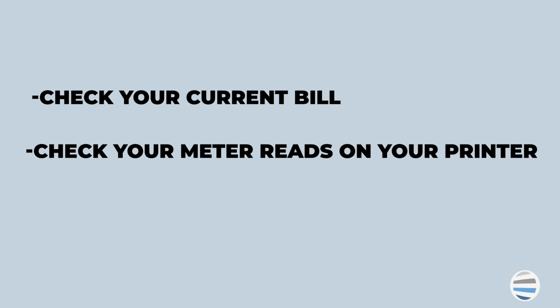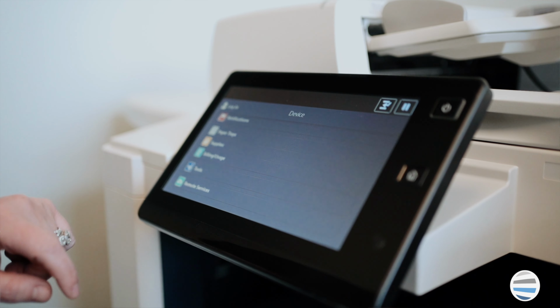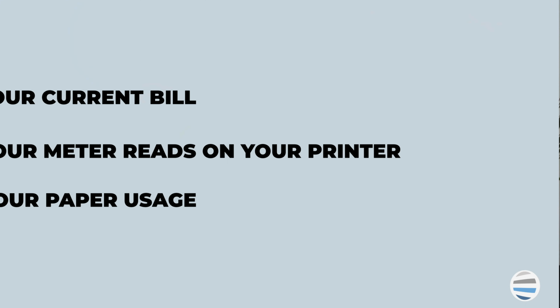Number 2, check your meter reads on your printer. This is usually found on the printer control panel. Number 3, check your paper usage.